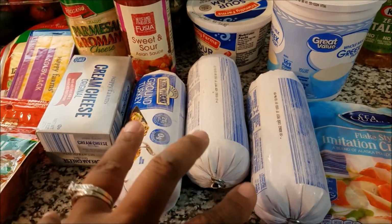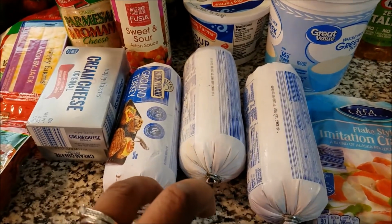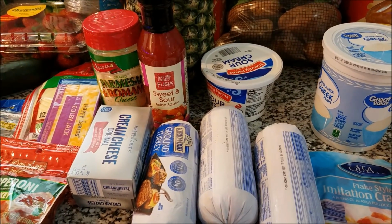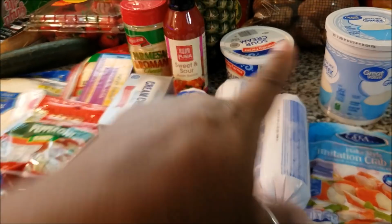I'm making some homemade meatballs, some sweet and spicy meatballs. So I'm going to be using this ground turkey. This is also for my fruit dip. Sour cream, because I'm going to be making another type of dip, Philly cheese steak dip. So that's what that's for.